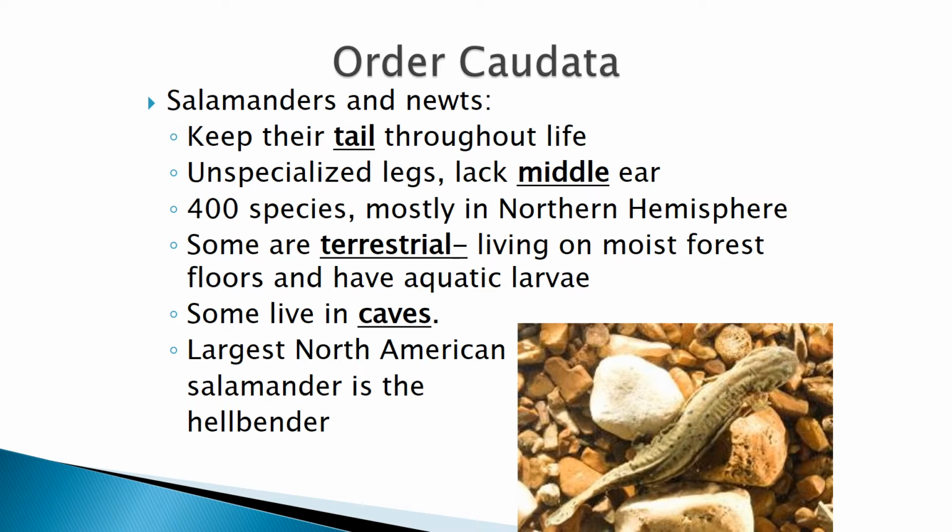So order Caudata, these are the salamanders and newts. They will keep their tail throughout their life. They do not have specialized legs like frogs do for jumping. They do not have a middle ear, so they don't really hear the way we can hear. There are about 400 species. Typically, you'll find them all in the northern hemisphere.